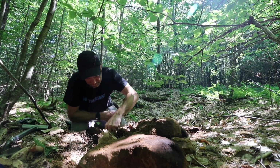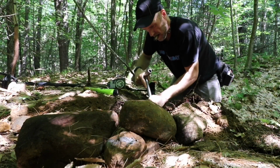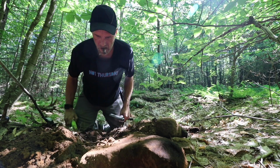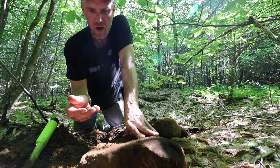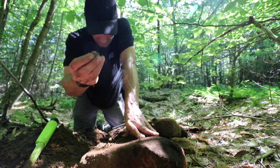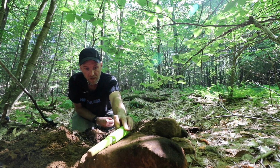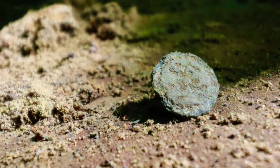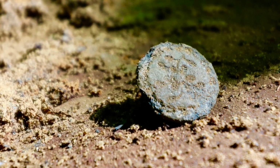A nail? Nothing. Yes. Wow. Pewter button at 14 inches. Amazing. Well, that's a good test of all metal mode, huh? And there weren't even any numbers on the screen.